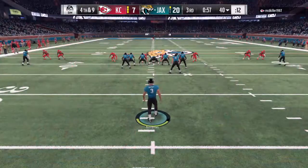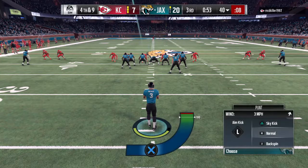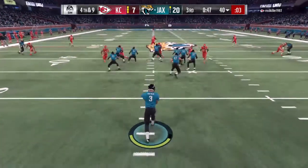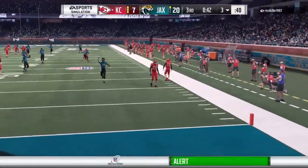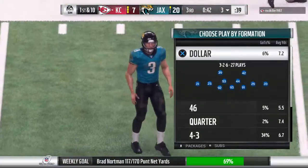Here's Brad Nortman now, on for his second punt. He'd take a repeat of his first. Time running out here on the play clock. This is away, and a very good kick, angled for the sidelines. That'll be out of bounds, and how good was that? They'll say the 3-yard line. That's where they spot it.